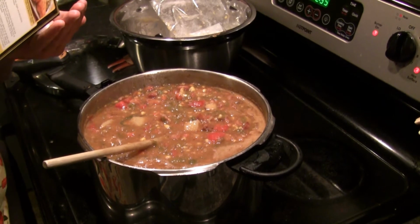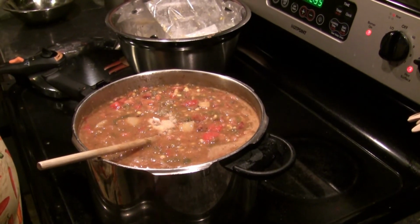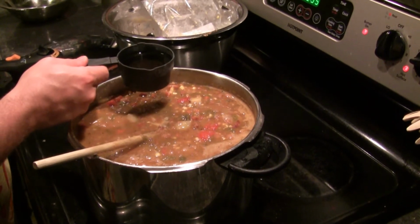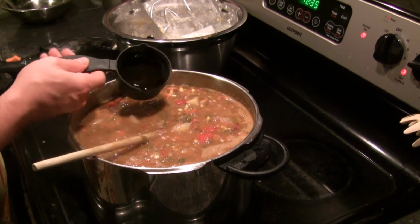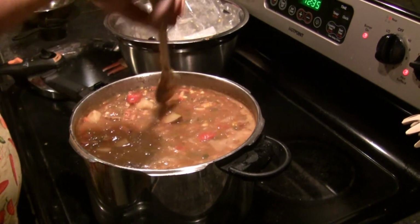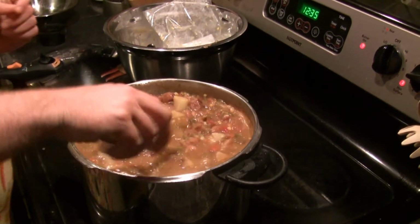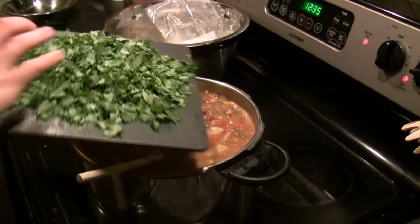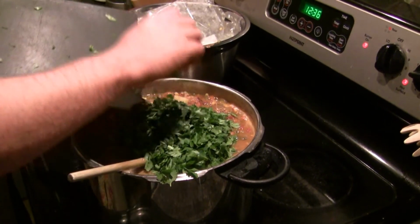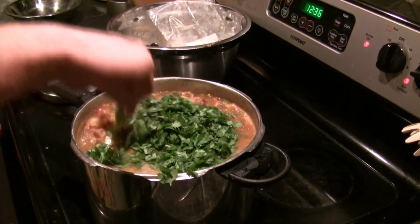And in this case, I'm going to add about another tablespoon of kosher salt. Now we're going to add acid at this point. We don't add it beforehand because it interferes with the beans cooking all the way through. Anywhere from a 1/4 cup to a 1/2 cup of apple cider vinegar. You might even use more if you really like that tanginess. You can also use lime juice. And then we're going to finish with a nice big bunch or 2 of chopped fresh cilantro. I'm going to get that stirred in.